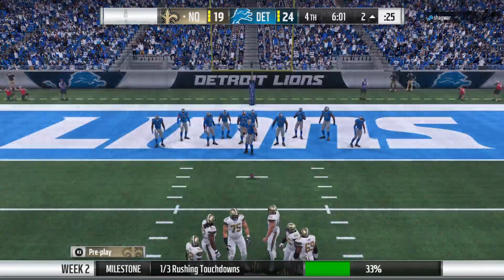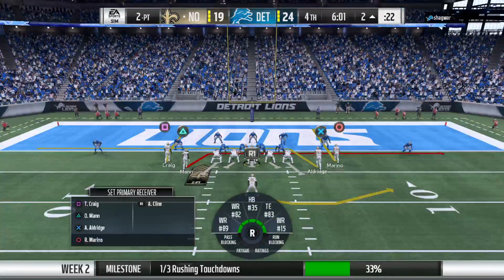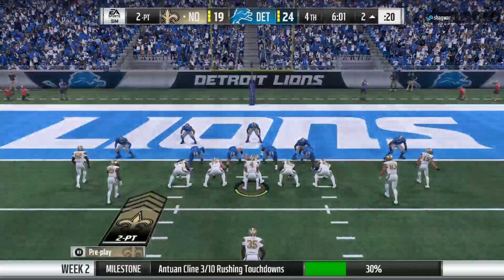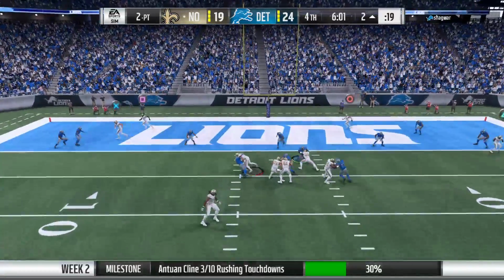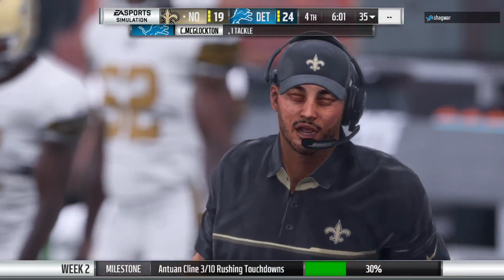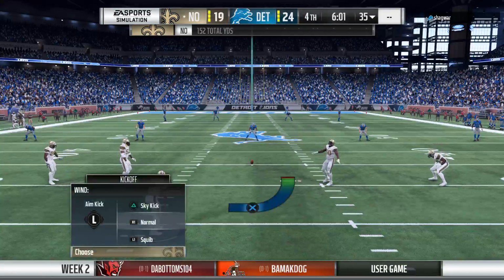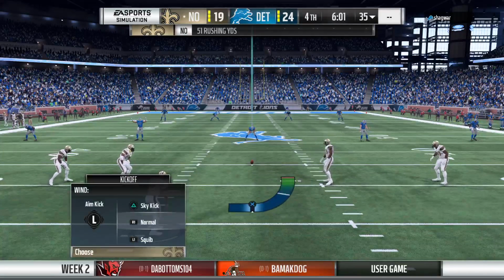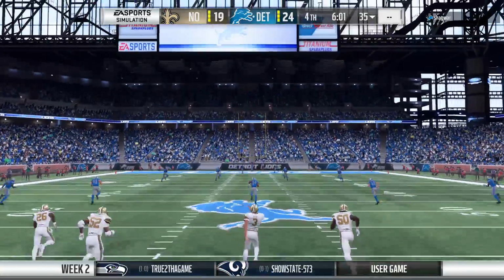Here we go now as we get set for a big 2-point conversion. All right, here we go. 3-19. They'll try and throw for it. And he will not get away. He's sacked back around the 3-yard line. Well, they tried to get 2 and ended up getting none. Because the quarterback had nowhere to go with the ball and ends up getting sacked. Nowhere to go at all. Great job, though, defensively. They were ready.